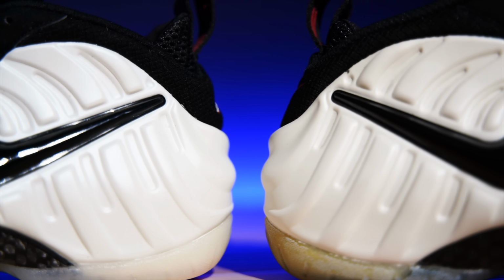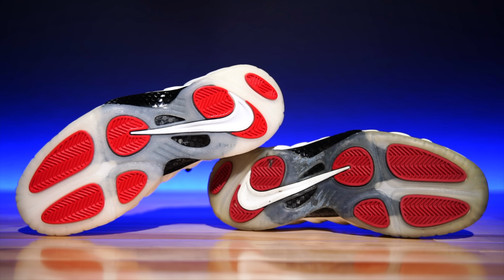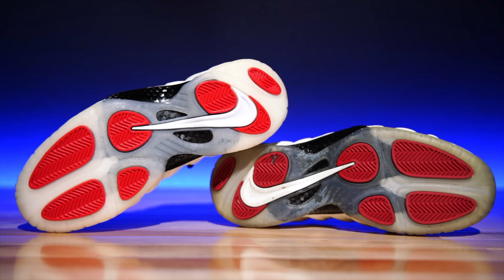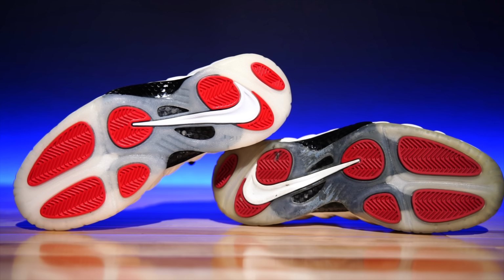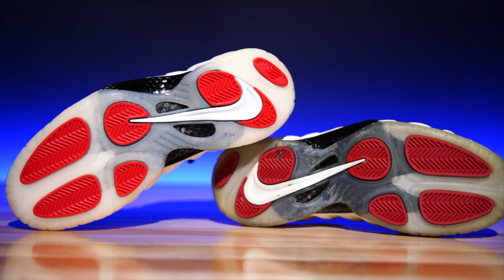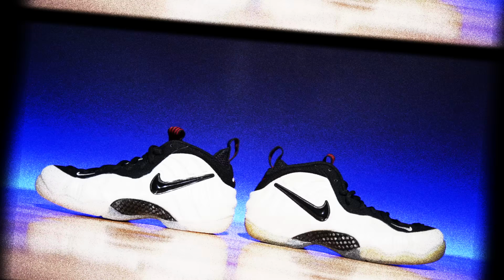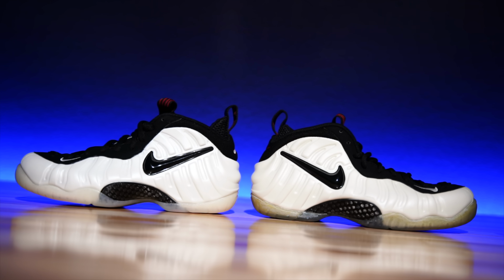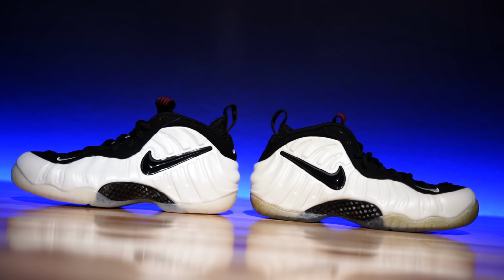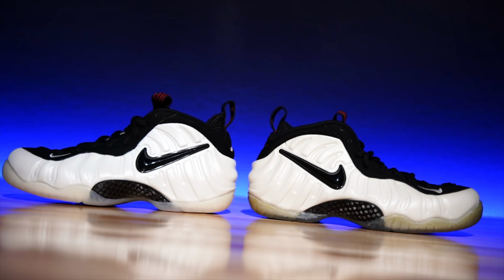Obviously, you can tell which one's the older one because the outsoles are a little bit yellow. It is interesting though that you can see that the new one is less opaque, so it's a little bit harder to see the carbon underneath there, whereas the last version is very similar to the original, where it's just straight up translucent. Lastly, the upper's pearlescent look is more creamy on this last version from 2015, whereas the new version looks more like the original.